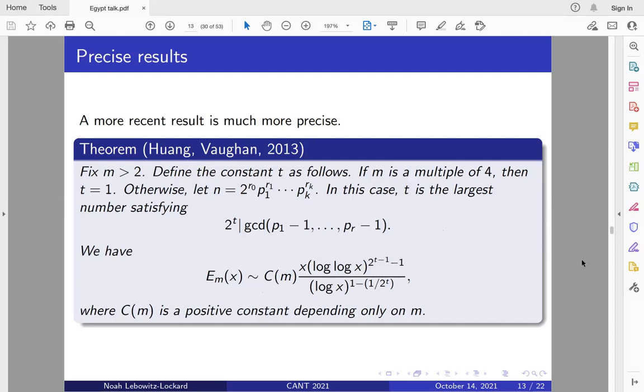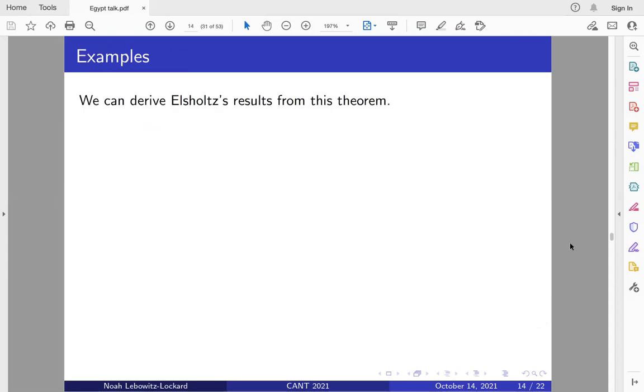So we're seeing, again, this condition that E sub M of X is still little o of X, because we're dividing by a positive power of log X and only getting a non-negative power of double log X on the top. And we can actually get Elsholtz's results from this theorem.